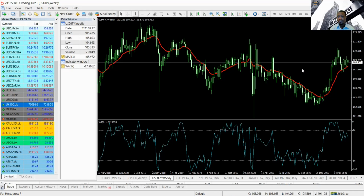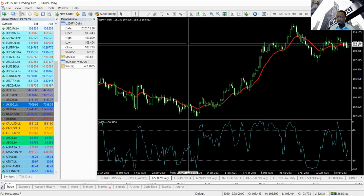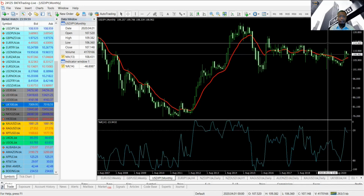Now, I would say we should look for our entry point at around, say here, 109.315. We can be buyers there. And we can hold it, let's look at how it goes for months. We can hold it to about 115 for take profit. This is a long trade, so it's not a short one. So what we'll do is buy this, holding for a number of weeks, I would say.